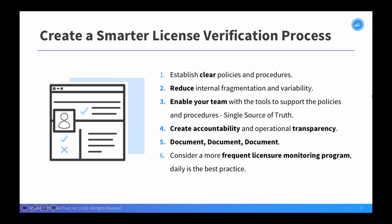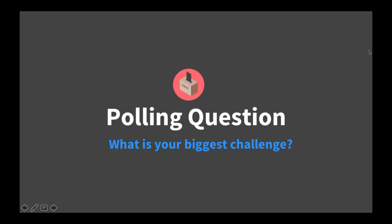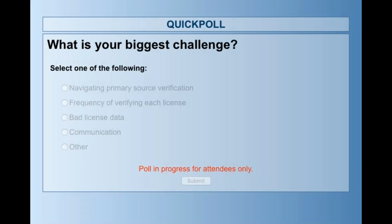Okay, so let's do a polling question. We'd love to understand what your biggest challenge is. We've talked about some of the challenges that we see. So you've got a number of options here. Maybe yours is navigating the primary source verifications, the thousands of potential areas that you'll need to search and source. The frequency of verifying each license, are you struggling with that? Do you want to do it better, but know that you don't have the manpower? Do you have bad license data that's just really keeping you from being able to be effective here? Or communicating across your organization in the event you have to delegate a responsibility, and obviously there may be many others here that you all might be seeing. So we'll give it a few moments for the poll to progress.